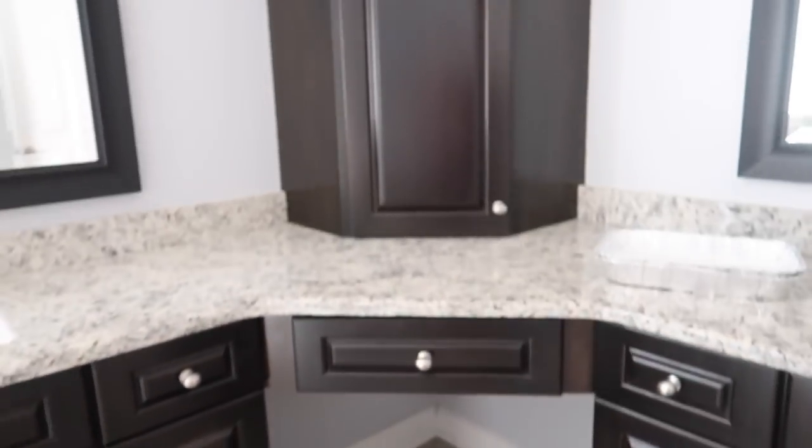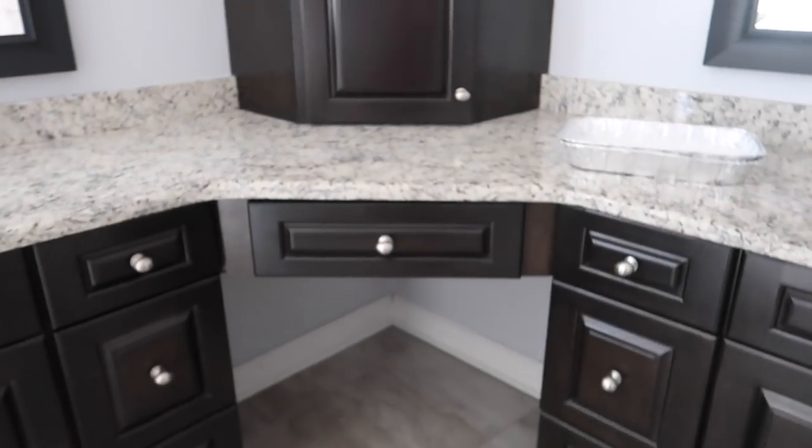Another favorite thing about my bathroom is this little area. How perfect is this to sit and do my makeup? I just have to get a chair right here, and then I can store all of my makeup and whatnot in there. And then we have a little linen closet. This is our bathroom.